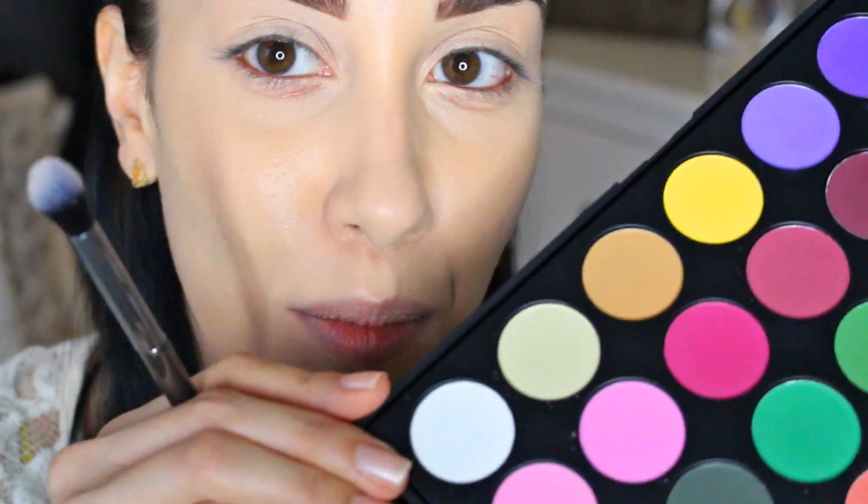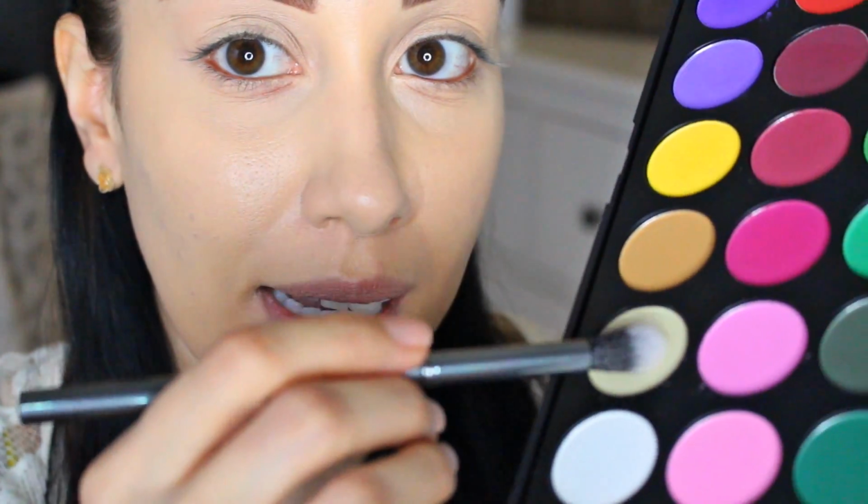So I'm gonna be using my Morphe palette right here. This is the Morphe Matte palette that I did review for you guys. I'm in love with this palette. You guys are gonna be seeing it a lot lately.